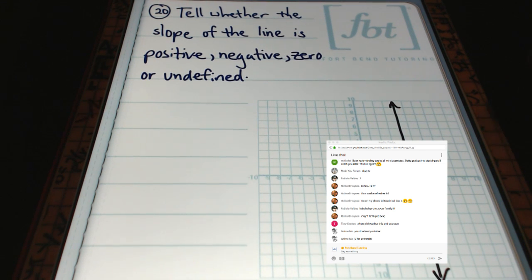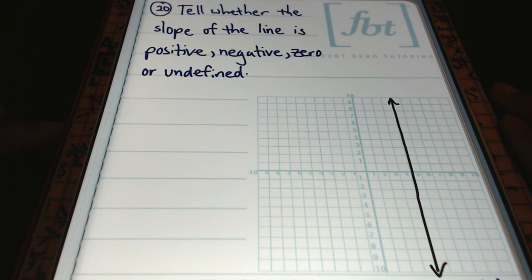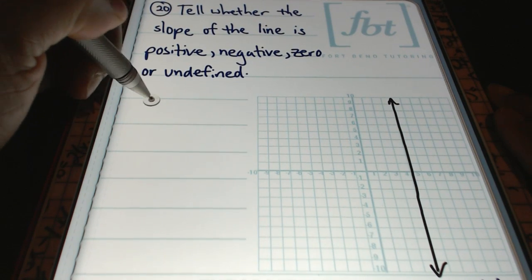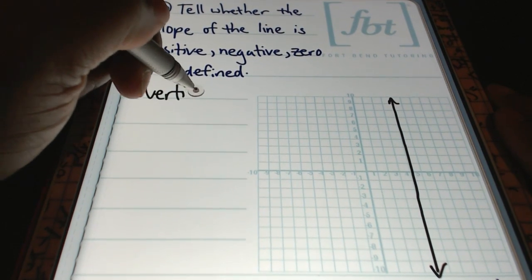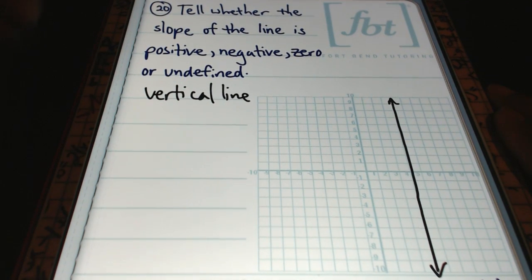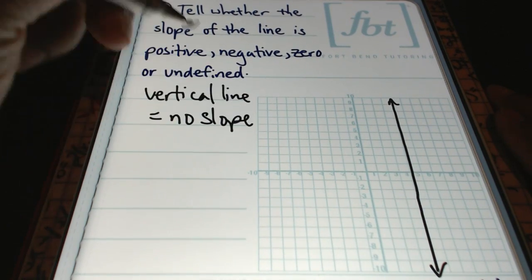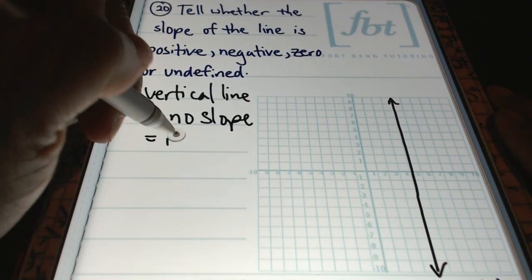That was cute. Let's go ahead and check out problem number 20, guys. So in this problem, it says, tell whether the slope of the line is positive, negative, 0, or undefined. So the first thing you should realize is that you're dealing with a vertical line. Oh, yes. And when you are dealing with a vertical line, you have no slope. In other words, the slope is undefined.